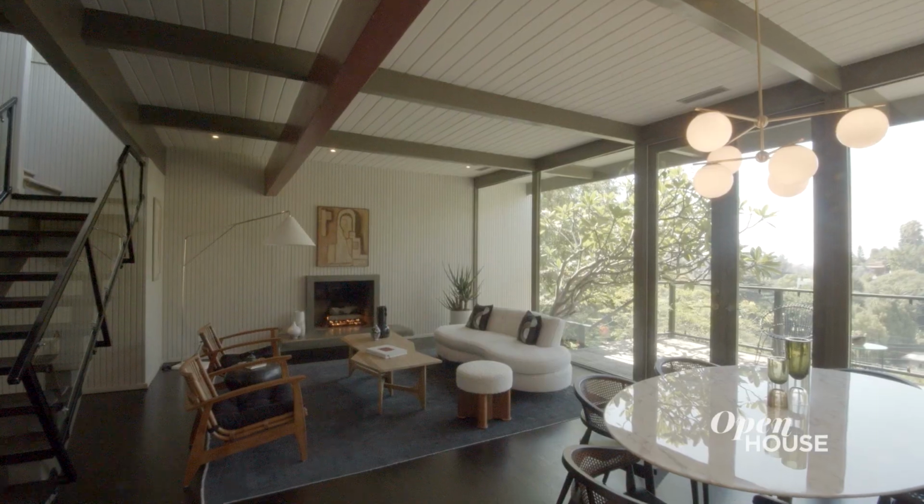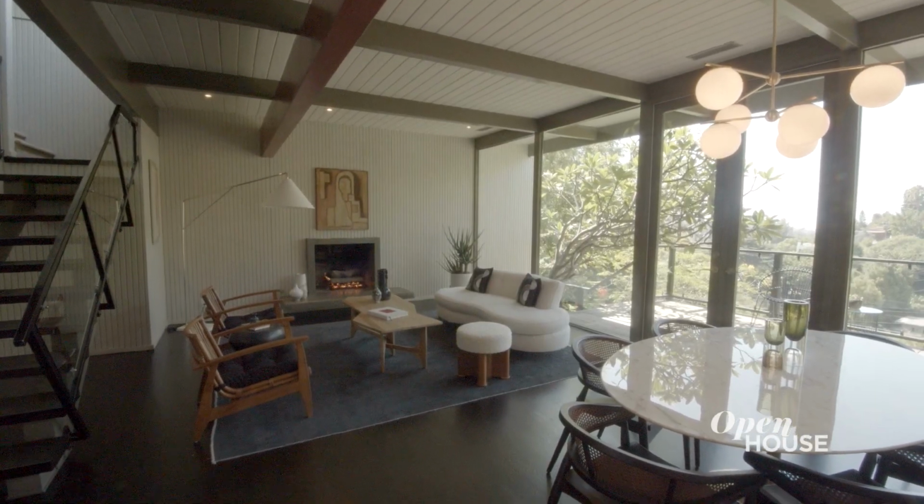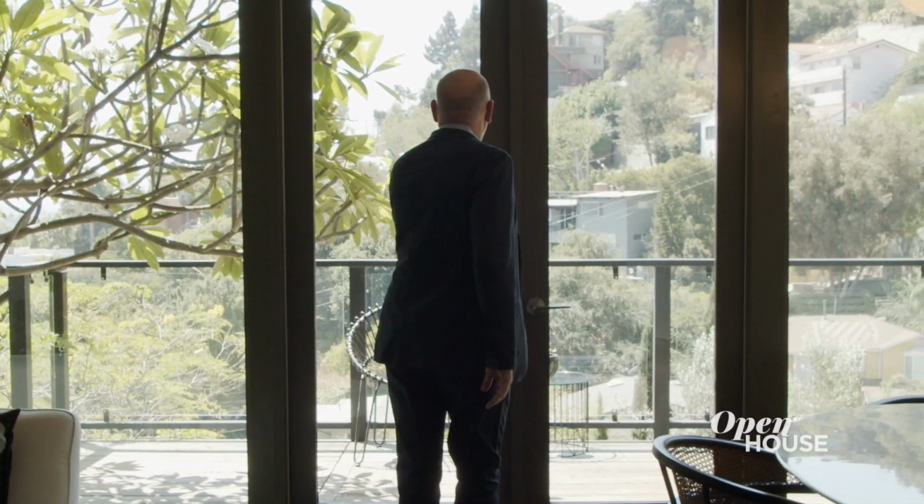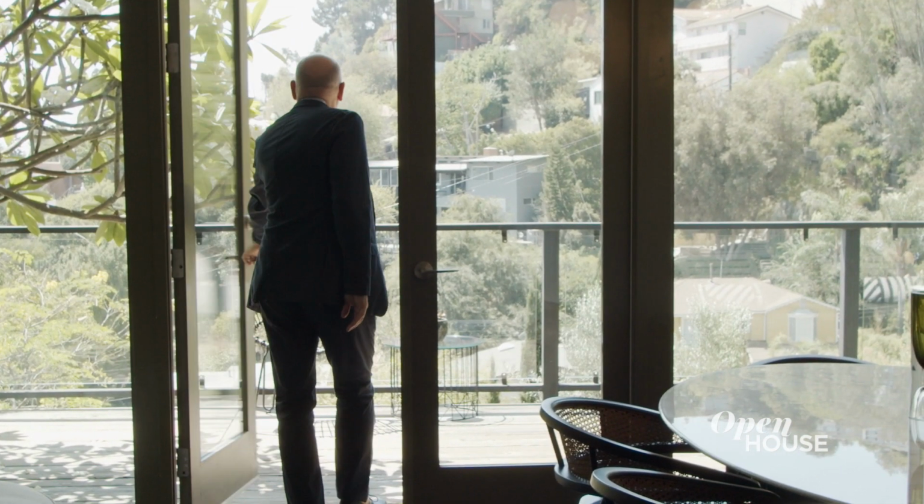One of the things that will strike you right away walking inside is that this is a beautiful example of post and beam design. We have a wall of glass with these two French doors that open. In this way, there's this beautiful exchange between indoors and out. But before we head outside, let's explore some of these beautiful interior spaces.